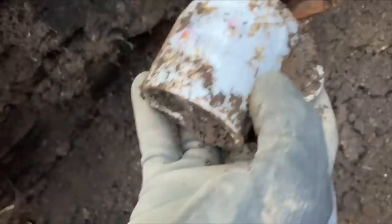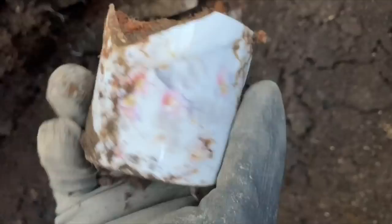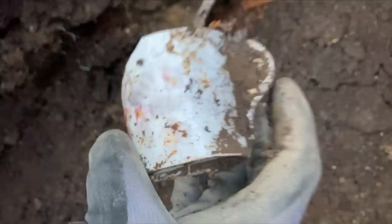Got a child's cup. Not as ornate as the earlier ones that you can find with gold leaf and transferware and pictures and poems and all that kind of stuff, but more like a turn of the century one with the kind of weak glaze or paint job that comes off pretty easily. But still, child's cup.